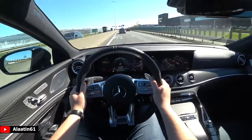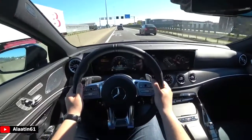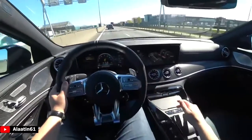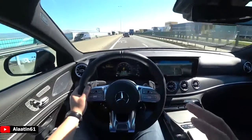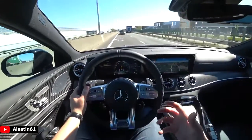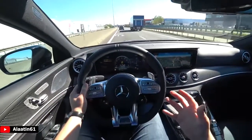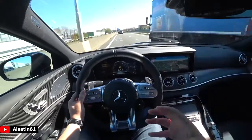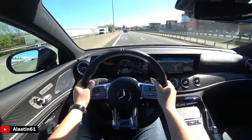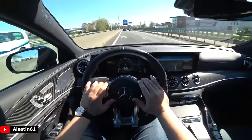It drives like a dream. It is planted to the road. It is still comfortable, even though it's an AMG. That's what I like about this car. It is so well made, elegant, athletic, aggressive, yet comfortable and practical, and a lot of power and fuel efficient. 11 liters per 100 kilometers. That's really amazing for such a car.